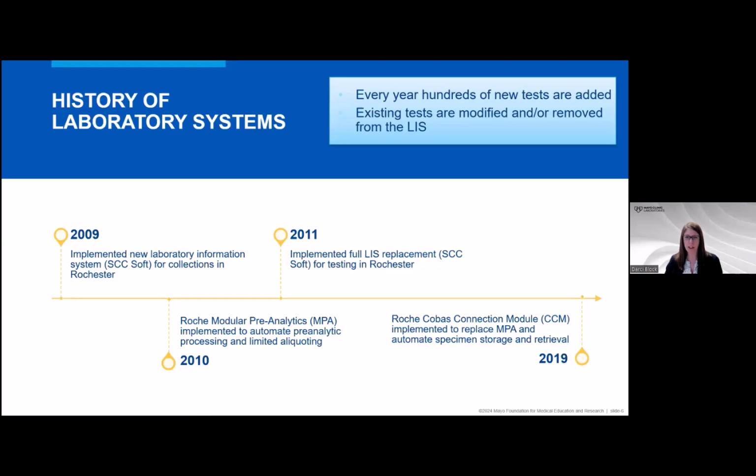And then fast forward to 2019, we decommissioned that equipment and replaced the MPA with the Roche Cobas connection module. We added additional functionality, being able to also add storage and retrieval, and I'll show a picture of that in a second. But in between 2011 and 2019, it's worth noting that there were a lot of test changes to our lab information system. From 2011 moving forward, we add hundreds of new tests to our test catalog each year and make thousands of other modifications to existing tests. And so there's a large change management component to the lab information system as it exists today.